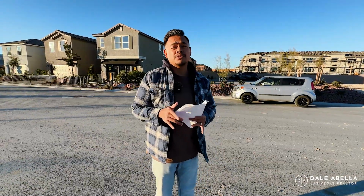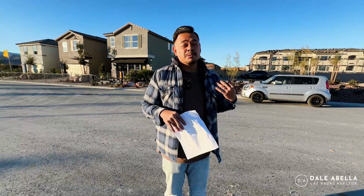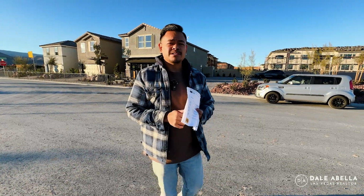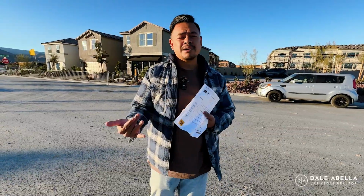In this community, what they're doing is a mixture of selling dirt lots as well as building quick move-in homes. Now the quick move-in homes here aren't as quick as other new communities. What they do is they literally get a lot, they choose all the options, and these homes are going to be ready in about 5 to 6 months, versus if you build from lot up, then you're going to be waiting about 6 to 8 months, okay?